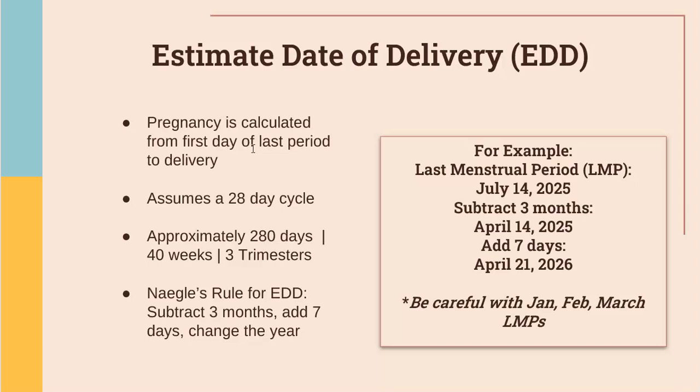So you always want to be careful with January, February, and March periods because obviously those babies might be born in that same year. And we'll practice that in class, and that's not going to be something that you're going to have 10 questions on, but it is something that you should be able to estimate. And again, it's an estimate. Not everyone has a 28-day cycle. Not everyone has a regular cycle. But in general, that gives providers an idea of when to expect an infant.